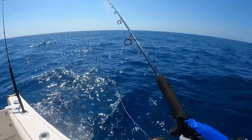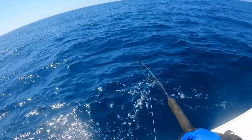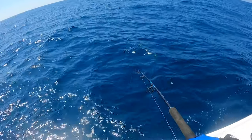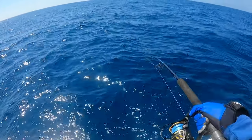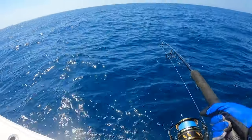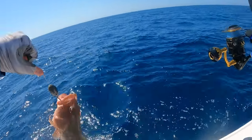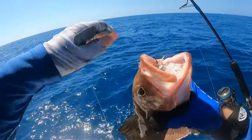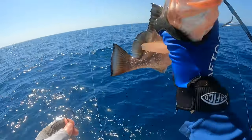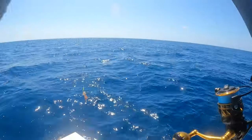Current is ripping right now. Let's see. Yeah, he's on. Tiny one, small grouper. Juvenile red grouper ate that. Dry squid now. See if anything wants the squid.